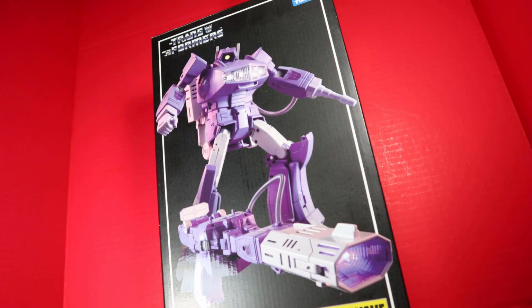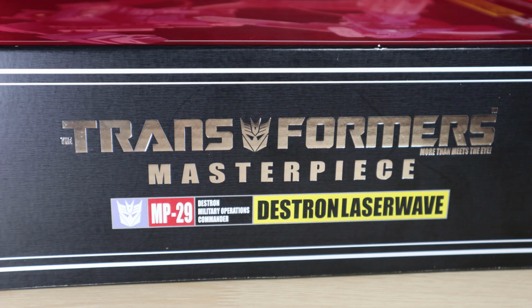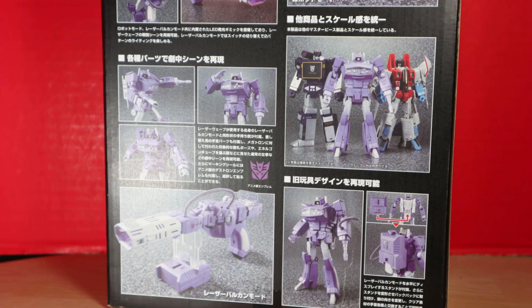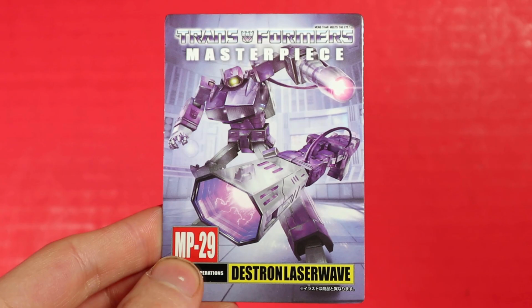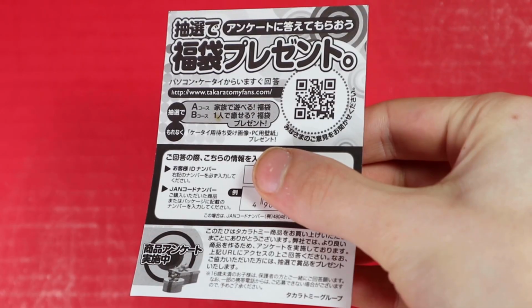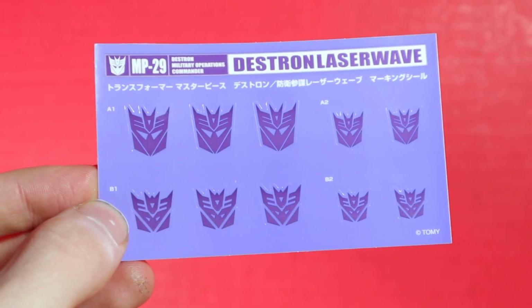Check out the towering box with the black background and sophisticated white trim border. Some of the labels and renders are raised, and on the back, it displays everything. I don't understand any of what's written, but I know it's interesting. Inside, he includes the large instruction sheet detailing a lot of the key components along with reference material to get the idea. He also comes with a card, a gift thing, and a sticker sheet featuring either classic or modern Decepticon labels.